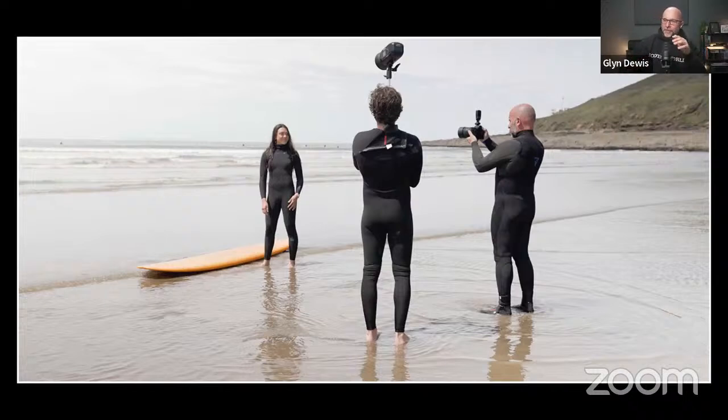But hey, if we look at the picture here, we're making sure that we know our positions, where we're going to be in the water. We've got the guy there holding the Westcott FJ400 up on a boom arm, like a monopod rather. He's holding that. We're already at positions. But you can see again, out of camera, if I let the camera take the shot, look at the sky, hardly any detail in there.